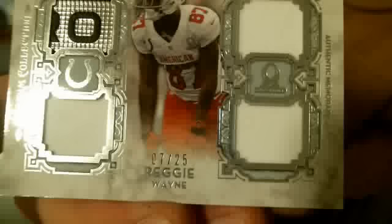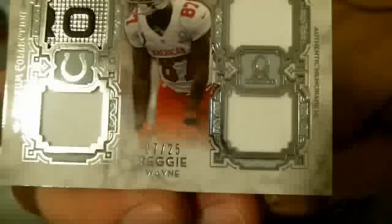I have no idea what that is. It's number 7 of 25. I'll show it again for you. Big fish. The parallel card is Darrelle Revis for the Tampa Bay gold. Now this is just a quad jersey of Reggie Wayne, but it's very interesting. A little better, I think, than a normal quad jersey. There's a good focus. It's got something over in the corner there.